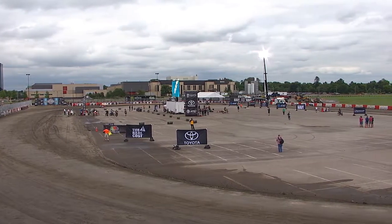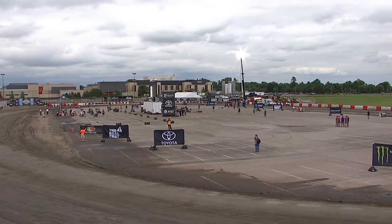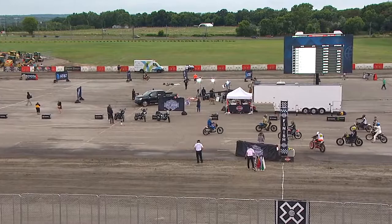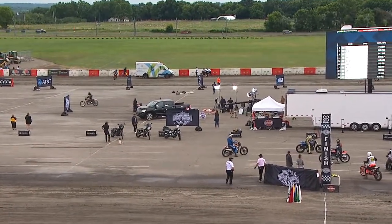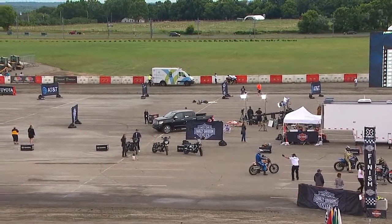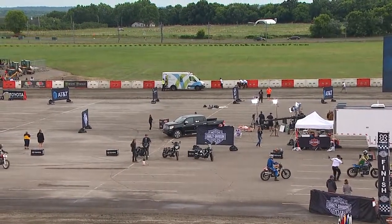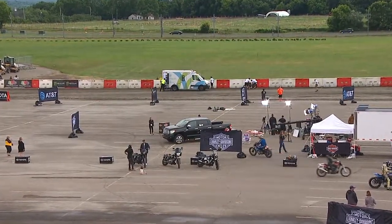It looks like some of the other competitors are headed over there to check him out. I know some of these guys rode over here together from the Wisconsin area, and then a bunch of them rode together all the way from California to make it here for X Games in the Harley Hooligan class. Again, it's one of the XR 1200s that went down. I know Benny Carlson just went over there to check on his compadre. Not sure which bike is down just yet, but hopefully he'll be getting up and being all right.